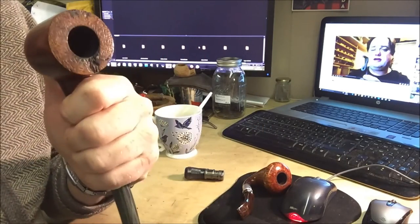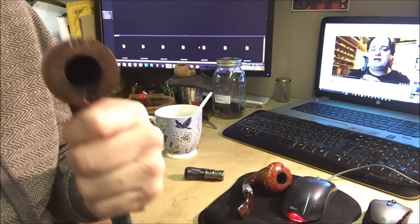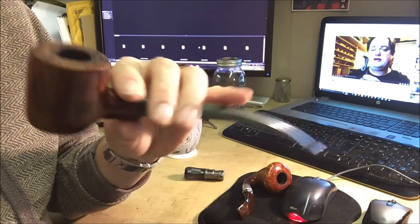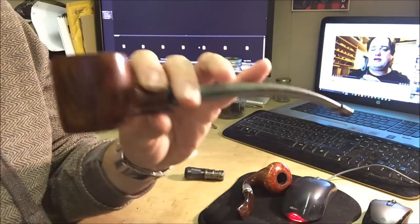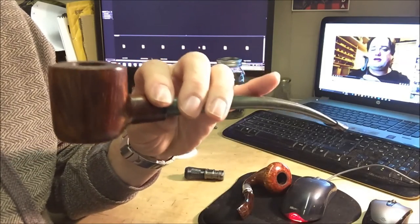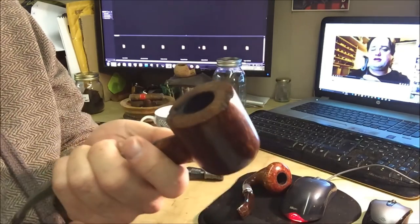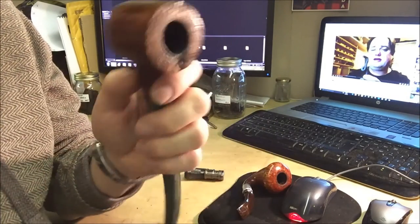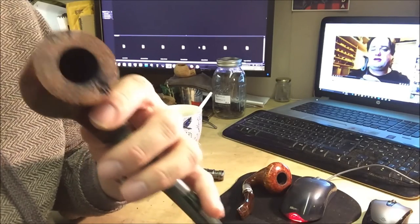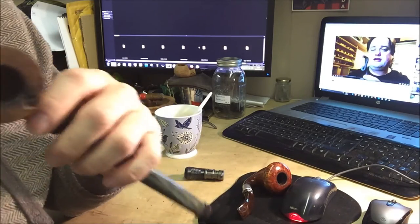But what people may not realize is that he went through 5 blocks of briar before he got this one, because this was a custom order and I wanted a pot with thick walls. In order for him to do that, he had to get some really hefty, decent pieces of briar. He went through 5 blocks till he got one which was good enough, he felt, to send on. And I just felt really guilty about that.